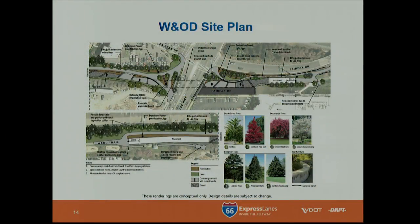The lighting that you see here is lighting that Dominion would actually maintain for VDOT since we don't maintain lighting. But it really doesn't fit within the aesthetics because our selection is pretty traditional and this is more of a contemporary style. So the in-rail lighting and the footpath lighting for that bridge will be a nice addition as we continue to refine this design. The following slide is actually the site plan for the WNOD.